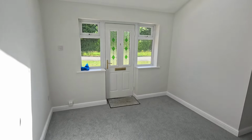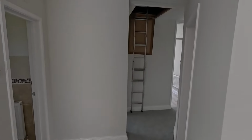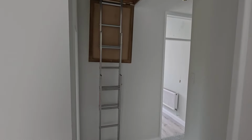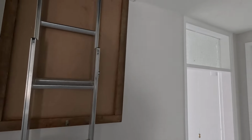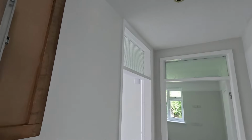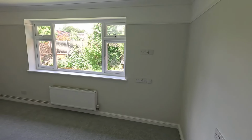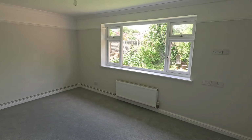So heading back through into the entrance hallway, drop down ladder shows that we've got access into the loft space, and the hot water tank is located up there. The loft is part boarded as well. But we'll start off, I think, with the principal bedroom. So going into that one first, and again measuring in excess of 15 foot in length.